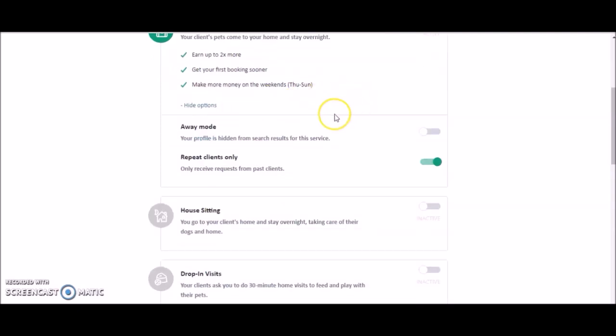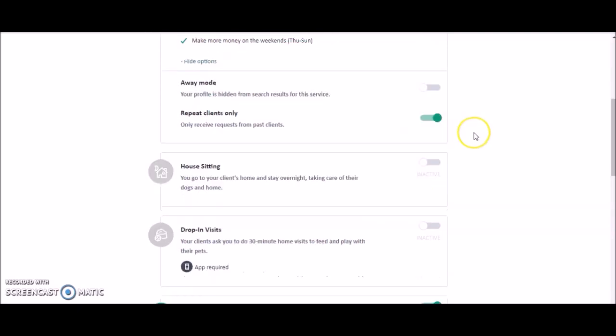Also, what I love about this is you can set what's called away mode, and that means that Rover will hide your profile from search results for any of the services here. Now, I have mine set up for repeat clients only because I am in the middle of moving to a new house. So Yoshi is here because he's already been to my house a couple times and he knows the drill. But if it was a new dog, they would probably be really nervous and wonder what is going on.